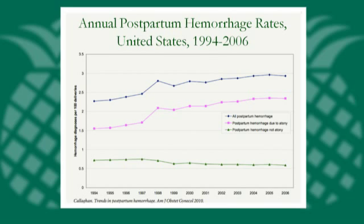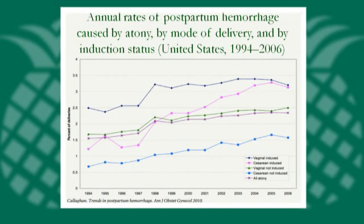And you can see that over time these have increased. The hemorrhages that are not due to atony have stayed the same, but uterine atony has been increasing. And the reason why that's good news is that that's something that we can do something about. We can intervene and help decrease those hemorrhages.